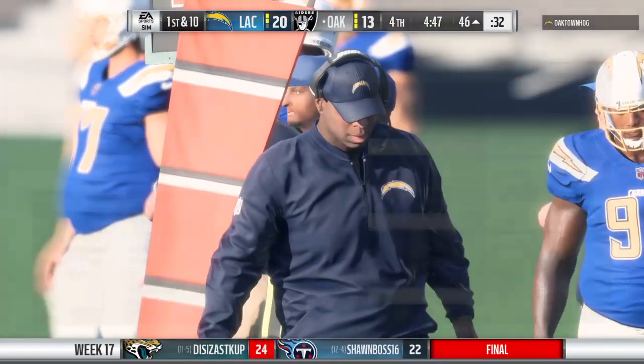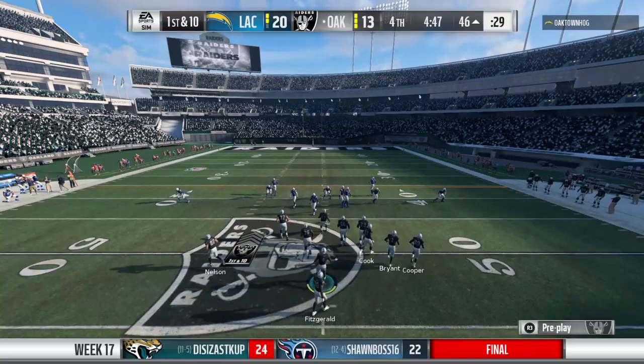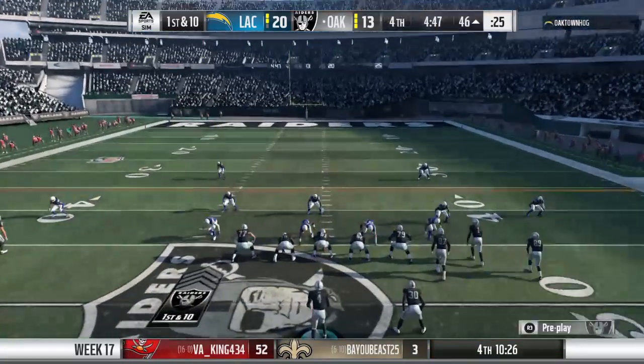Well, that's a nice job right there. He's looking downfield, but with no one open, he takes off and tries to run for it. He gets to the sidelines and gets out of bounds with a first down.